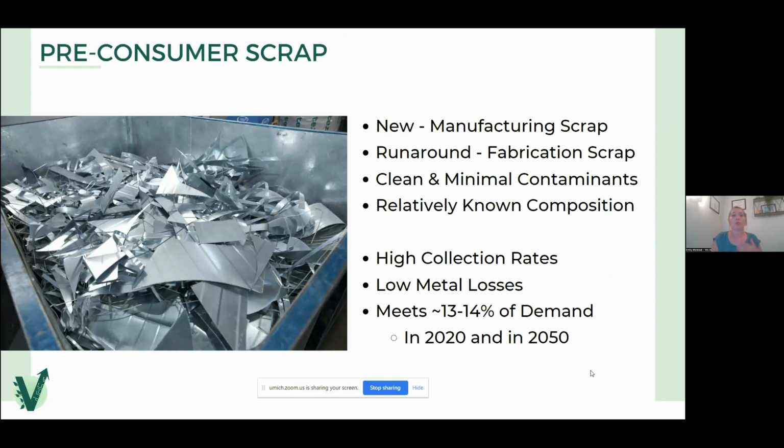So we're familiar with pre-consumer scrap, right? So it's your new and runaround scrap. It's really clean. There's minimal contaminants, and the composition is relatively known. There are internal processes in play to maintain separation and packaging of this material, so it makes it really easy for recycling. So pre-consumer scrap has high collection rates, low metal losses, and it currently meets 13 to 14% of demand. And something to note here is that it's projected to meet that same level of demand in 2050.